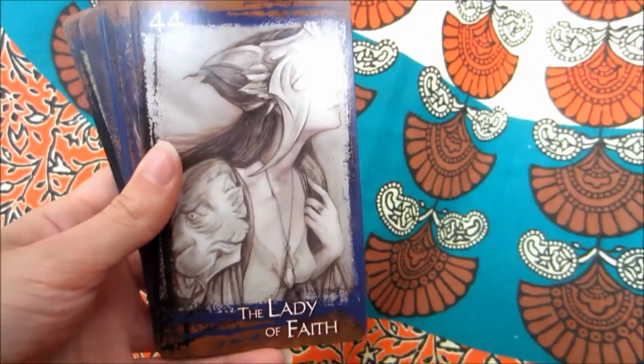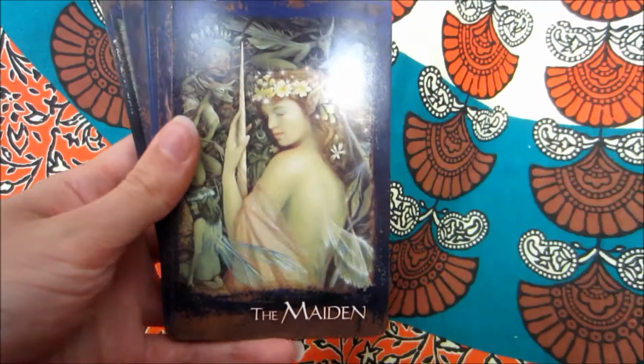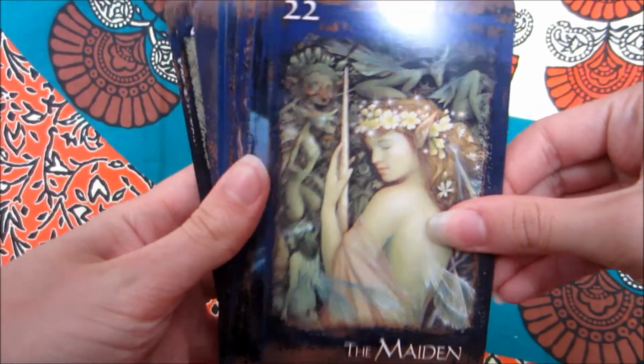And it is beautifully written and drawn. Like I said, I don't personally use it when it comes to my personal work.